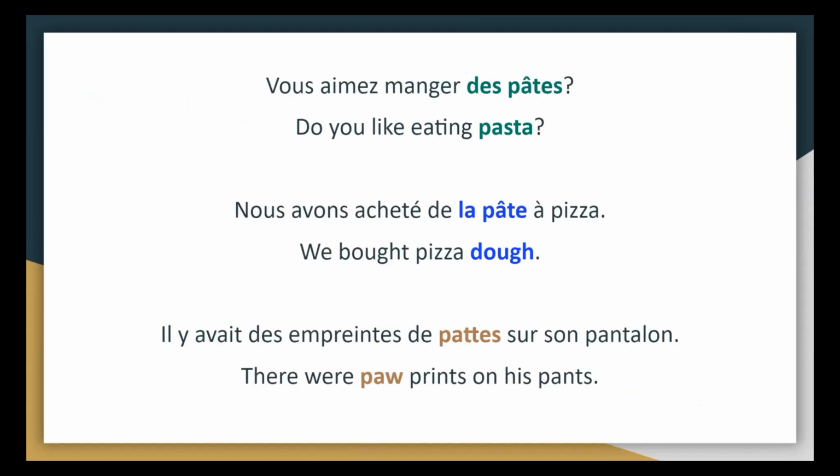So I have 3 different examples for this one. And the first one is, vous aimez manger des pâtes? Do you like eating pasta? Nous avons acheté de la pâte à pizza. We bought pizza dough. And the third one is, il y avait des empreintes de patte sur son pantalon. There were paw prints on his pants.